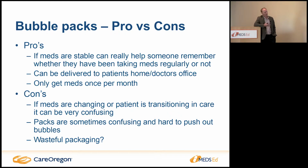So, what are the good things? Well, if patients are on stable chronic meds, but they just can't piece it together and remember whether they took their meds, bubble packs are a great thing. They work pretty well. The other nice thing, they can be delivered to patients' homes. So those that can't get to the pharmacy regularly, they can get all their medications once a month in their bubble packs. And as long as things aren't changing, it's actually really convenient.